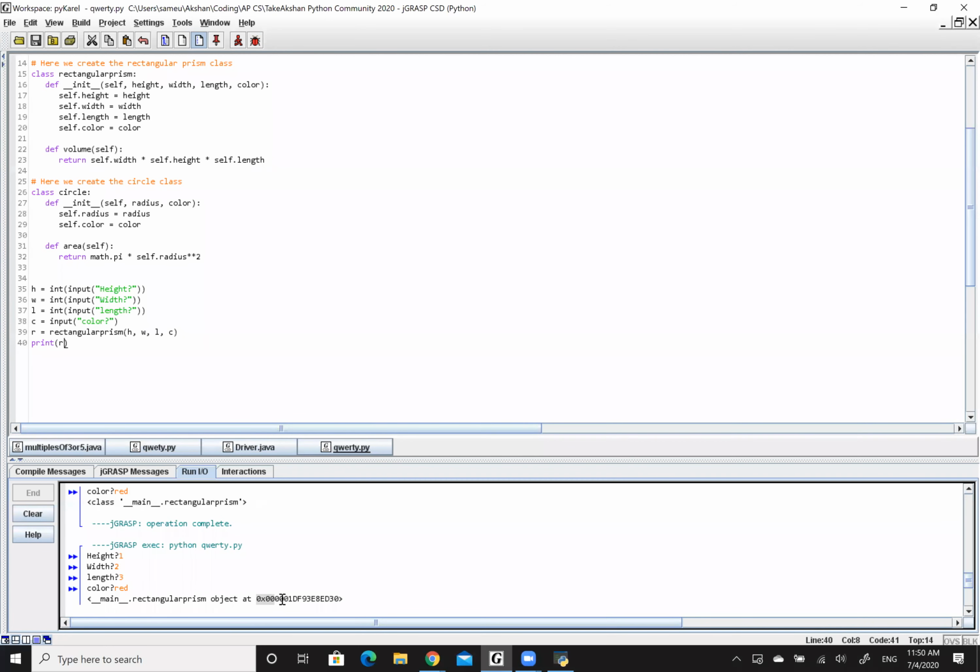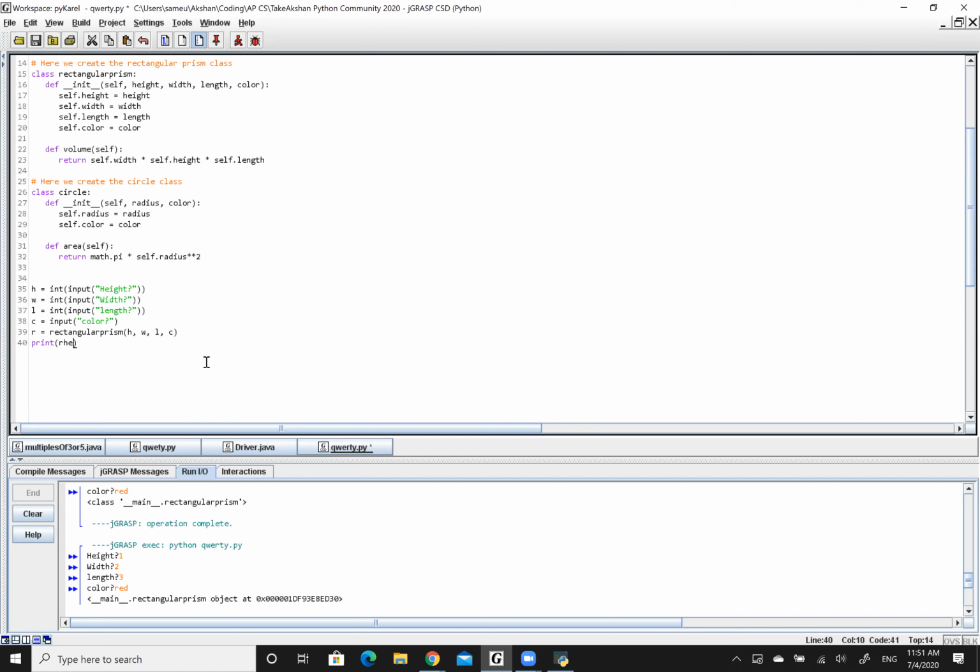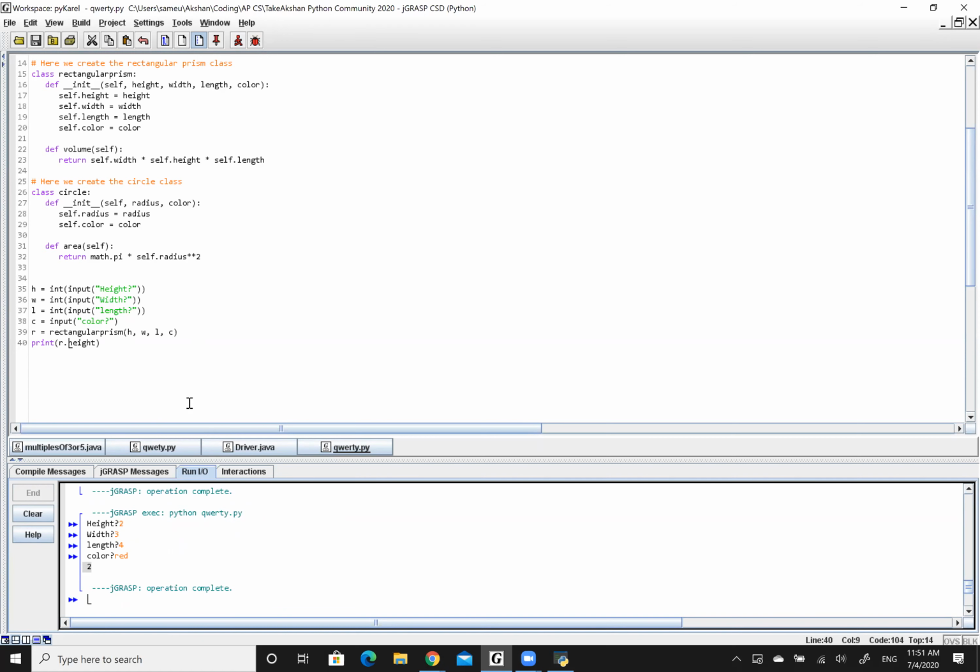And then remember, if I wanted something like the height, I could do r.height, like that. And it would give me the height of this rectangular prism that we made. So it's the height is 2. We just printed out the height.